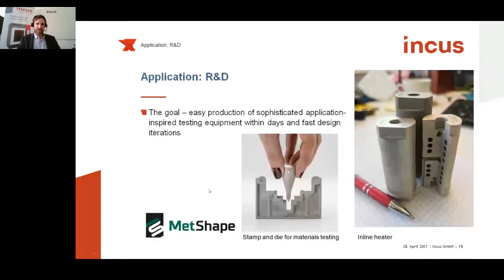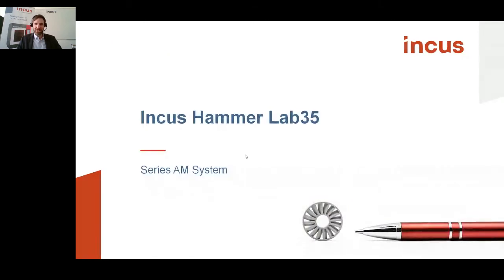Another application is R&D, and here we have a strong debinding and sintering partner, also in Germany, the company MedShape, and they do the designing, the debinding and sintering for us. On the right side, you see an internal application, which is a heat exchanger. That was one of the last parts I printed, so I have it here. This is one of the heaviest ones we did so far. It's an inline heater system for our cleaning station, and they really did a great job in debinding and sintering this part. Really one of my favorite parts as well.